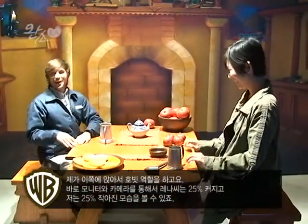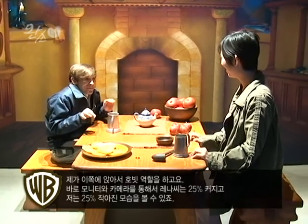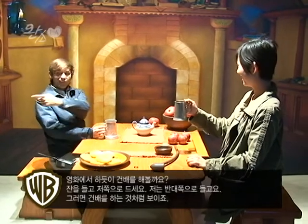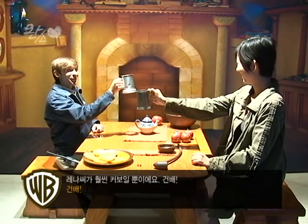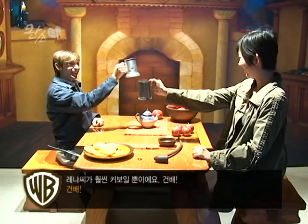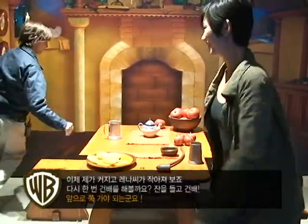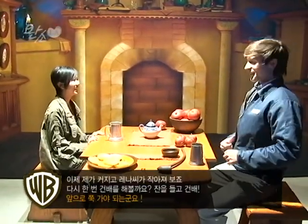Right away, we start looking at our monitors, and the camera that's in front of us believes that you're 25% bigger and I'm 25% smaller. So let's cheers like they would in the movie. Pick up your glass and point it at that television, and I'll point it at my TV, and it looks like we're cheersing. But now you're much bigger. So cheers. Now I'm going to be tall and you're going to be small. Let's cheers one more time. Ready? Cups up. Cheers.